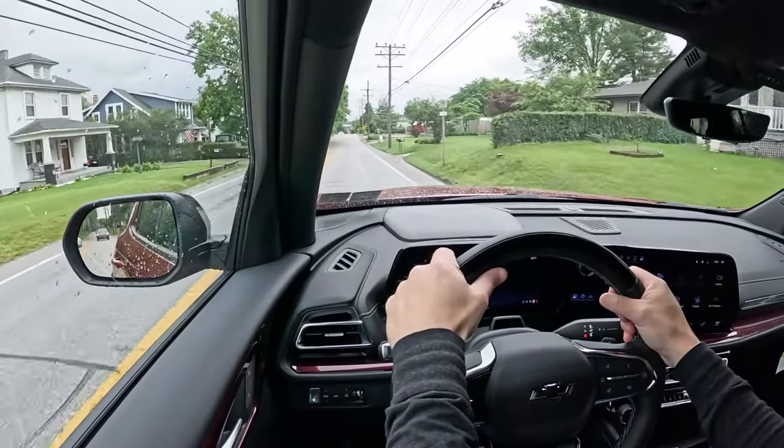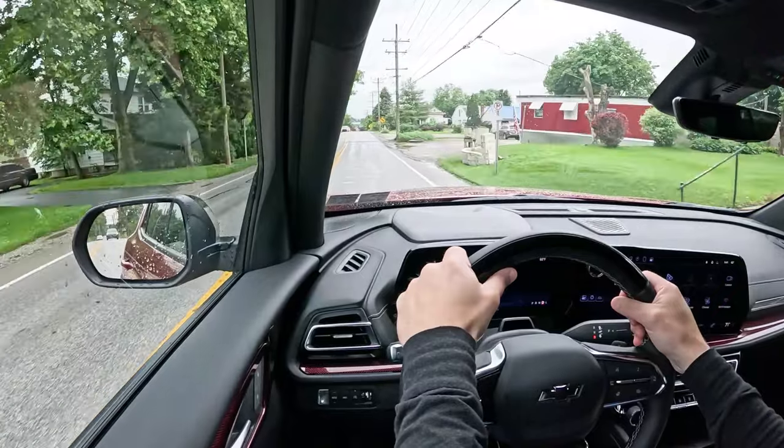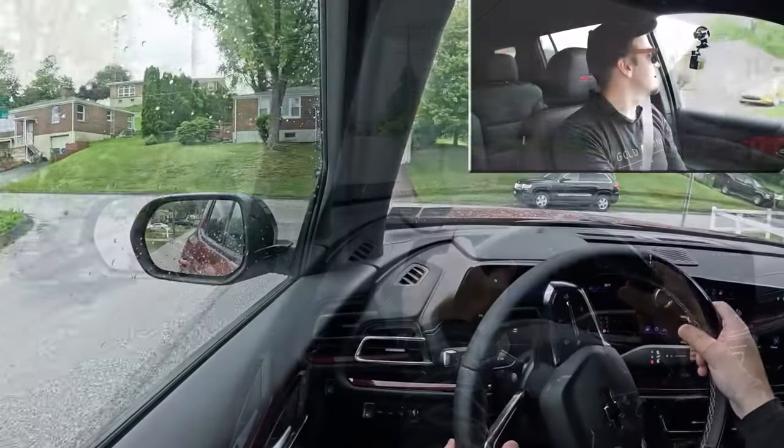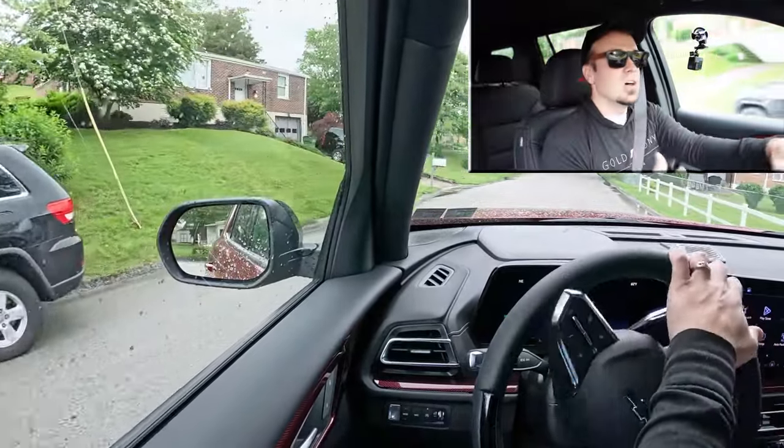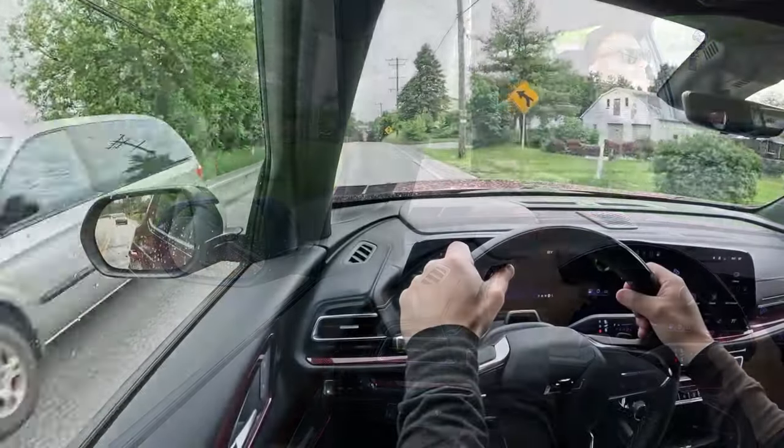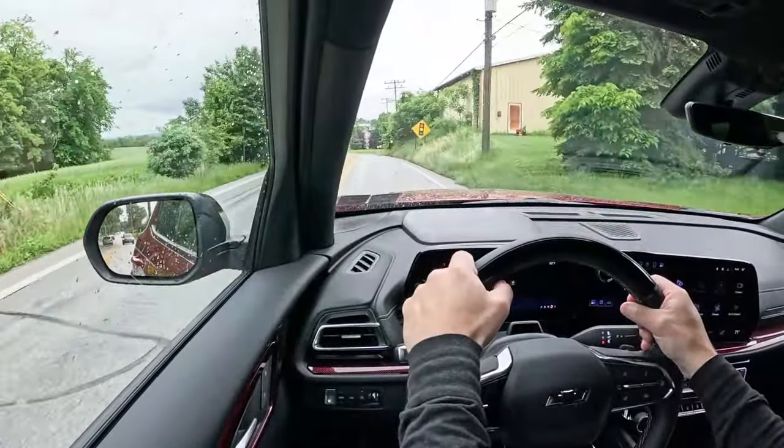And I did want to also mention though, if you go with the RS trim level, touching on forward visibility, you actually get rain sensing windshield wipers with that. So whenever the Traverse detects any kind of mist or rainfall, it's going to automatically turn on those windshield wipers, kind of like automatic headlights. So that's always pretty cool too.